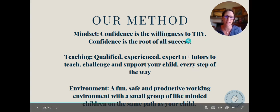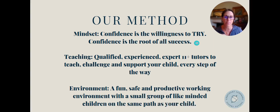And I've put mindset at the top, because mindset, growth mindset, as it's often termed, is basically giving the child confidence so that they can have a go, so that they will try. And if they don't try, they simply won't succeed. But if they do try, they have this confidence and they give things a go, then they will succeed. That is the most important thing.